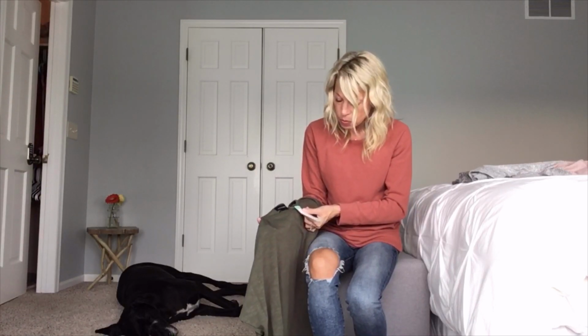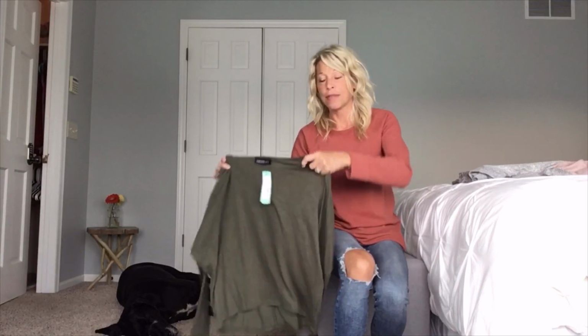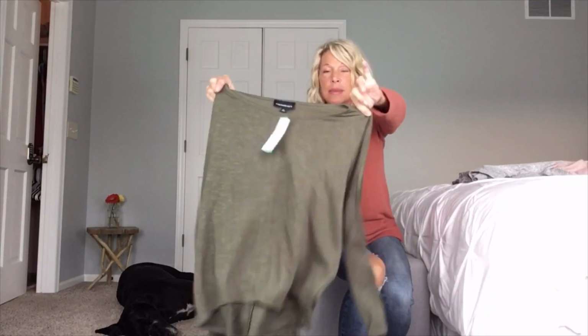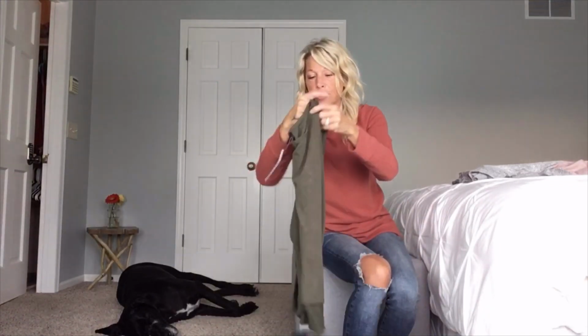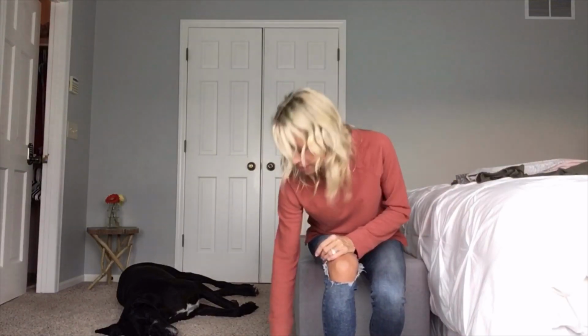Okay, this is made by Fortune and Ivy, and it's the Alannis Dolman sleeve knit top in olive. So, I don't know. We will see. Sometimes I like Dolmans and sometimes I don't.